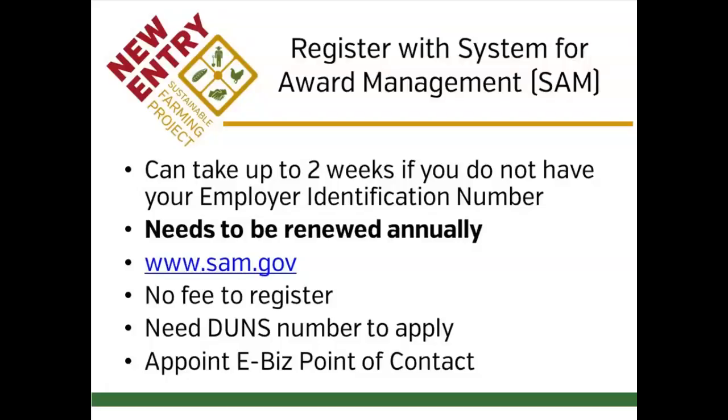Again, no fee to register. You do need your DUNS number to apply, so you can't do this simultaneously. You need to wait until you've received your DUNS number. And at this point, you appoint your eBiz point of contact within your organization.